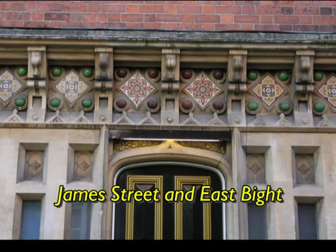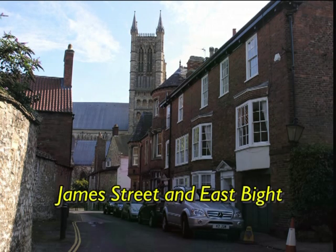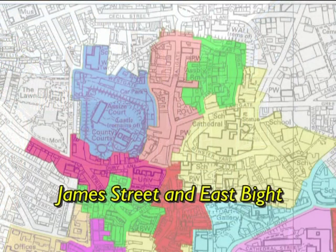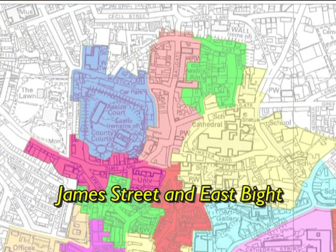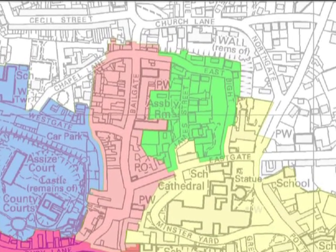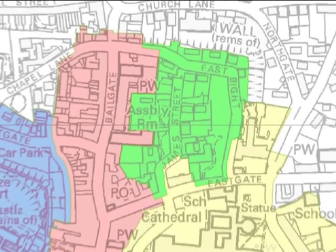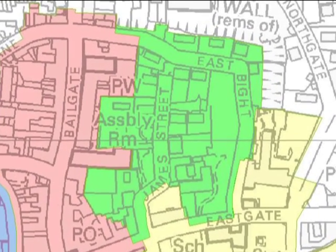James Street and East Bight, one of the character areas of Lincoln. It's an area at the top of the northern escarpment, directly to the north of the cathedral. Only two single-track roads run through it, East Bight and James Street. It's a very quiet part of the city.